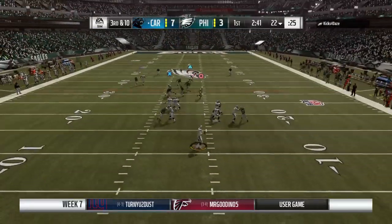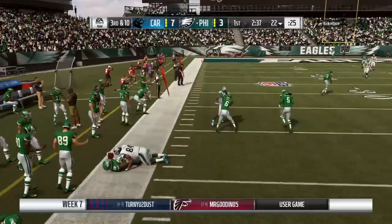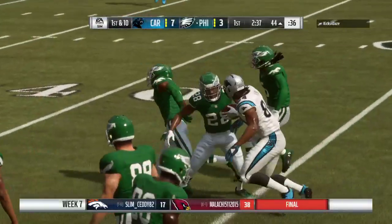And now it's Rosen looking into a double team, and it's intercepted. Picked off at the 45, and they'll take over inside the 45 at the 44-yard line.